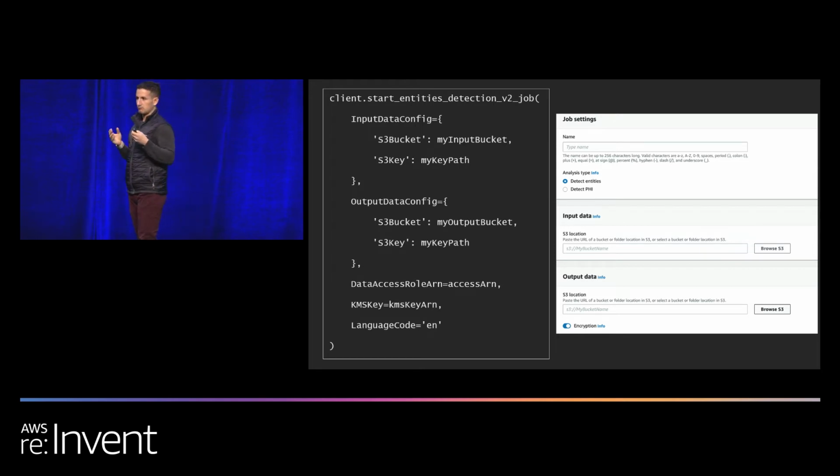So again, this is something like everything in AWS, really. You can interact with it, of course, via the API. This is what it might look like, where you basically upload all your files that you want to detect entities from into an S3 key space. So you imagine key prefix as well as the input bucket where your data resides. You have your outputs as well.